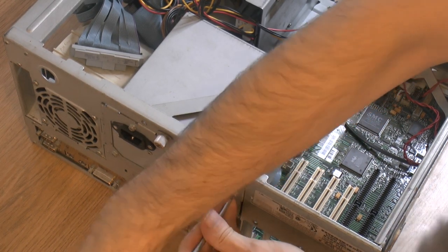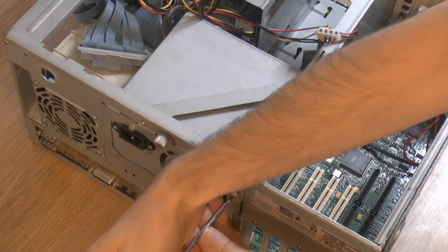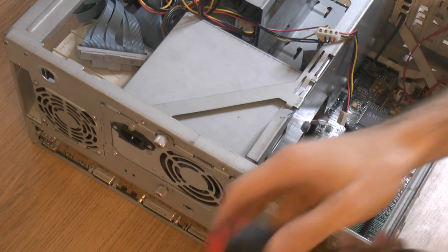It's actually on rails, you should be able to pull it out, but these cables here stick out, so it won't go past, and I don't really know how they figured that would work. Might not be the original power supply.